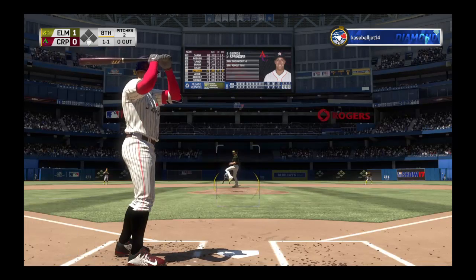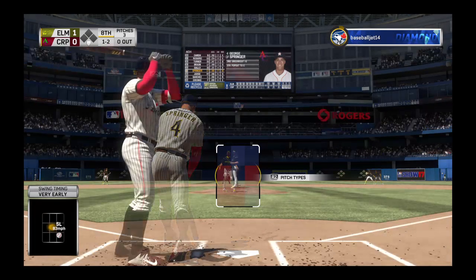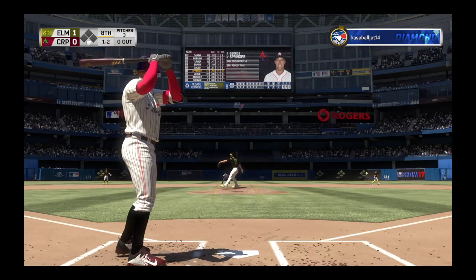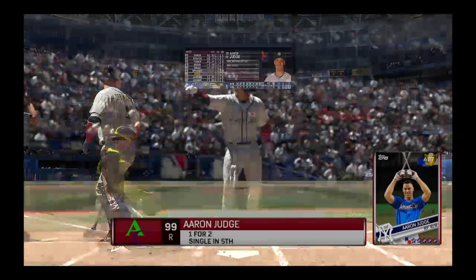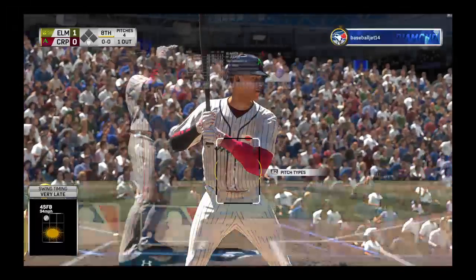Ryan Braun. He's set. Here comes the 1-1. Got a big pass at a slider that gets past him. Here's the 1-2 delivery. Swing and a miss on the fastball, and that's the first out. Here's big Aaron Judge, right fielder. He's 1 for 99. 2 in the ball game.